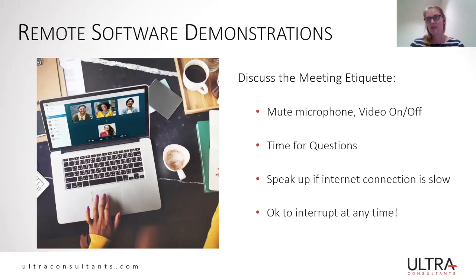Exactly. I think that last bullet on there, "okay to interrupt," was definitely the hardest culture shift for the team going into remote demonstrations. You can't feel like you're being lectured at and that you have to wait till the end of the day before you can ask questions. You need to immediately let the team know.